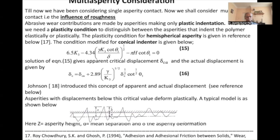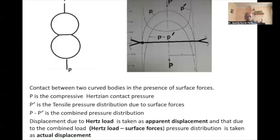But here, we need to have a look at the condition of contact. We take a rough surface, say Gaussian or any other surface, making contact with a smooth surface. So here the roughness of both the surfaces has been imposed onto one surface. So we have got one rough, deformable surface making contact with a hard, smooth surface. Now, the apparent and the actual contact area and the displacement have been discussed by Johnson in detail. So I'd like to discuss this in a little detail here.